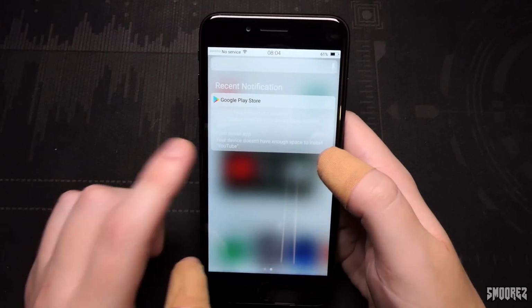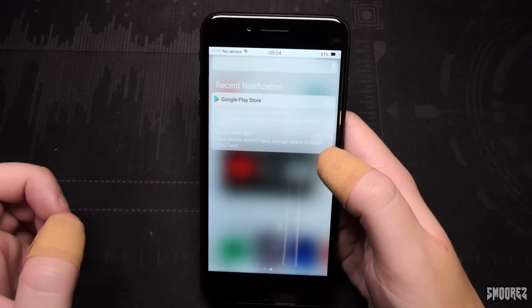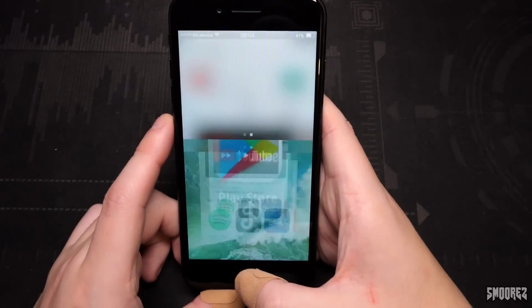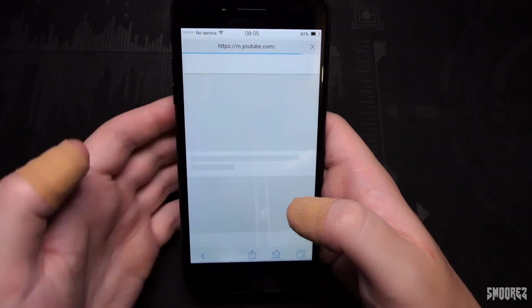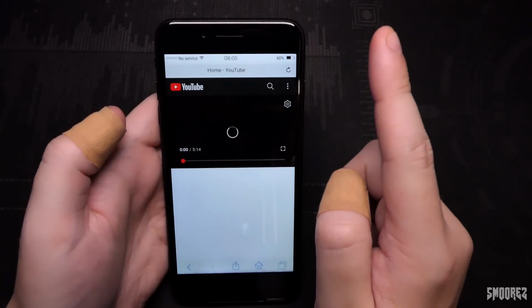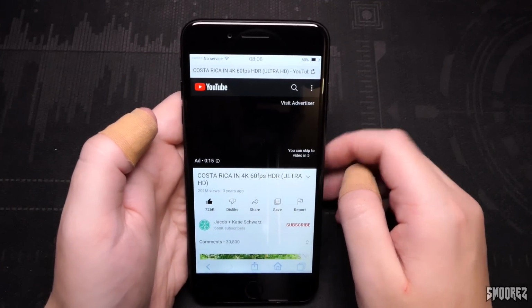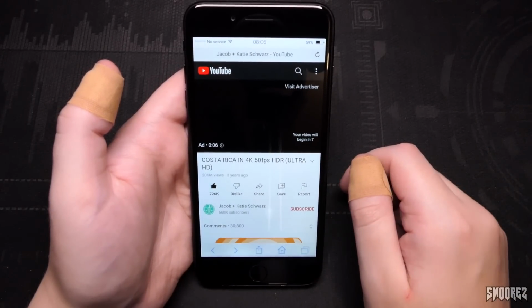Even though I've set the default write disk to the microSD card that's installed in this, which was the one that was in the first GOOPHONE, it says your device doesn't have enough space to install YouTube. So I guess we're going to have to use the browser then. Okay. We're getting somewhere. And that's as far as we're going to get. No matter what I do here, it just shows the ad, and that's it. I actually can't play the video.